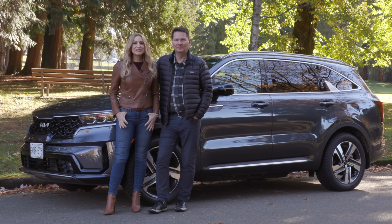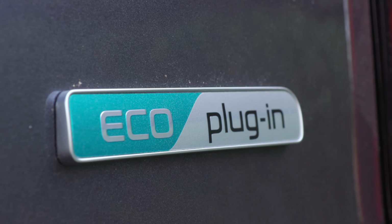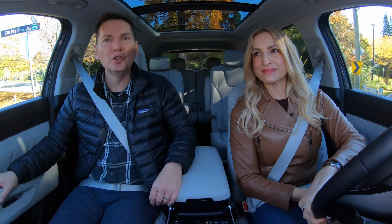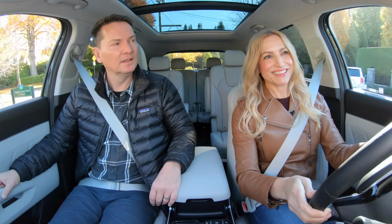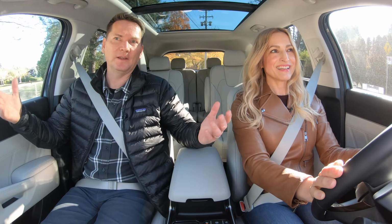We've got the new Kia Sorento plug-in hybrid. Last year we had a chance to drive the turbo gas model, first time with the PHEV. Let's go for a spin. Shh, quiet. Well, I heard the gas engine come on. Yeah. Well, I guess it is a hybrid after all.